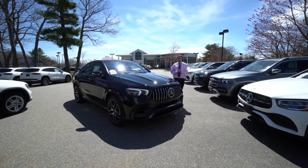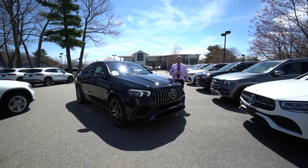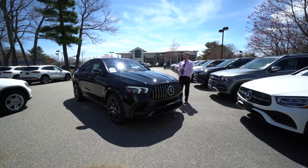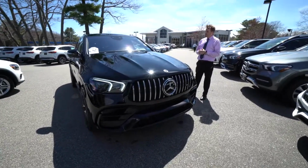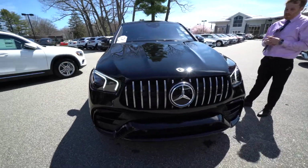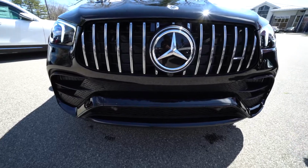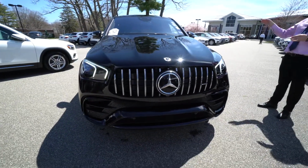I was speaking with Jared and he asked me to put together a video of this vehicle to my right. Very special vehicle, one of the nicest ones on the lot here. It is a 2021 Mercedes-Benz GLE 63. Very, very rare car, and as we go through the video, I will describe why. It is a coupe version, so it has that nice sloped backside.